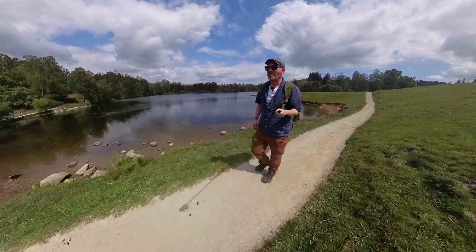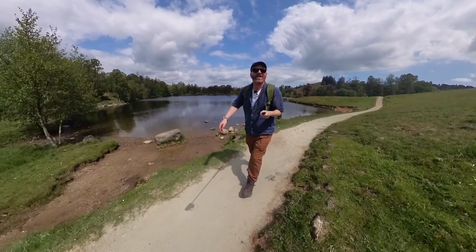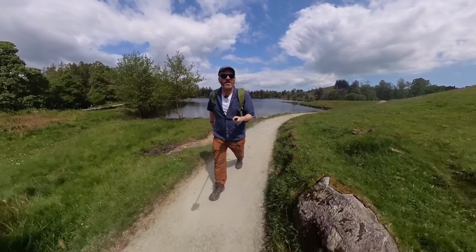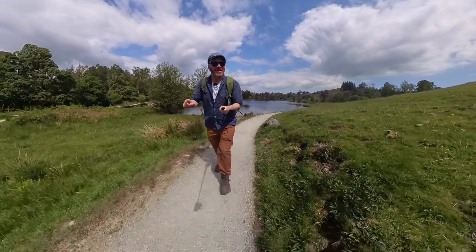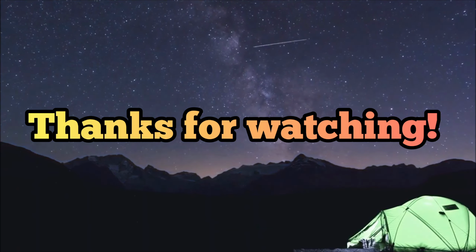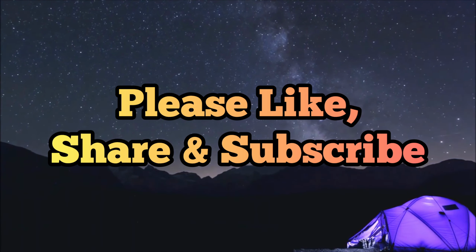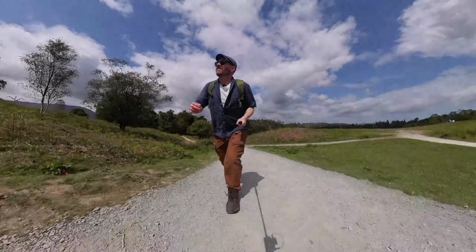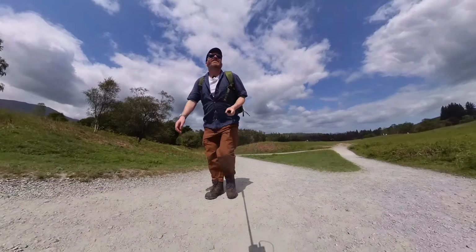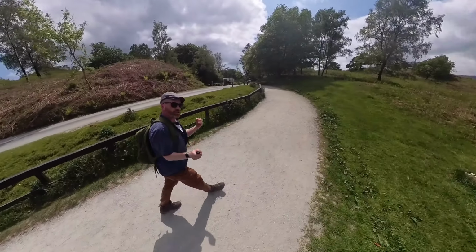So now my last little quest of this particular walk is the biggest question of the entire day. Is the ice cream van that parked up when I parked up in the car park still there? Is it? Is it? Ice cream van's still there. Yes!